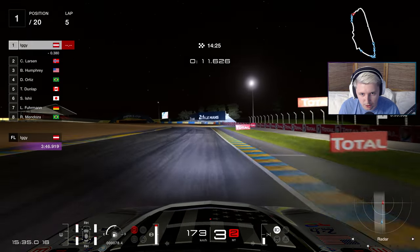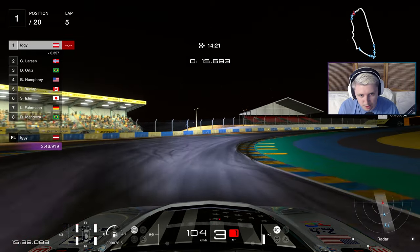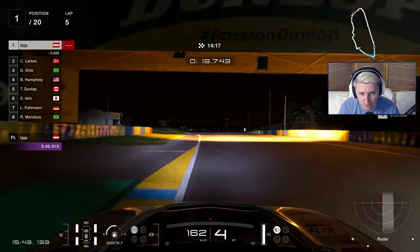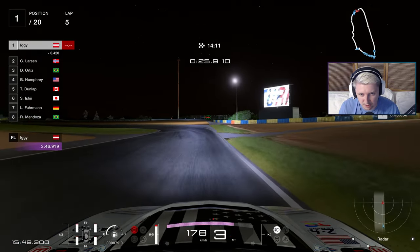Oh my! Oh no! No! No! Please do not do that! Please grip to the track. There we go. Thank you. They're fighting behind, and that is good. But oh, I'm still scared.